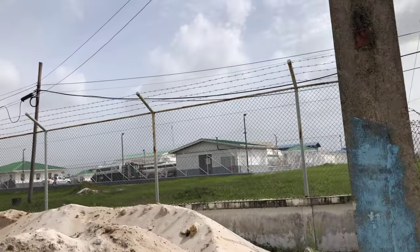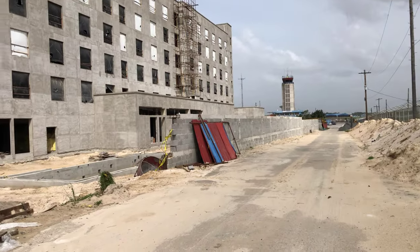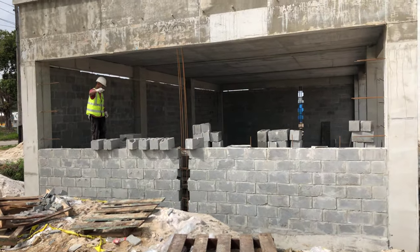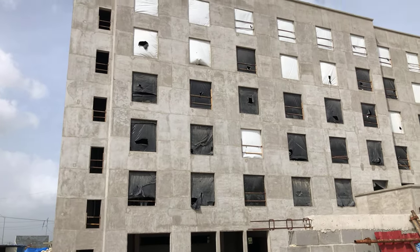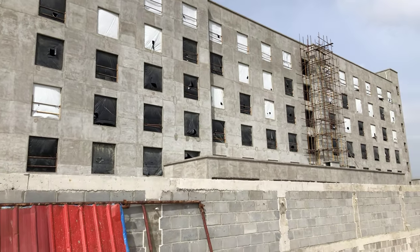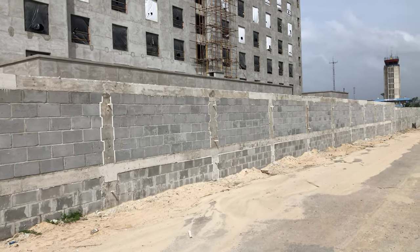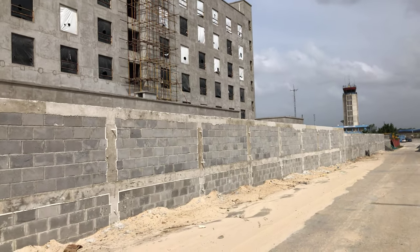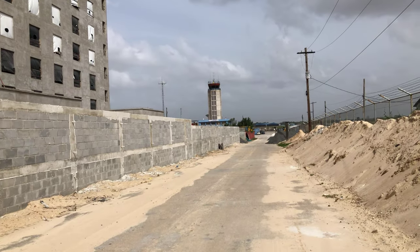It supplies aircraft fuel. And as you can see here, yeah, these guys are still working. Still working on the hotel. Let's see, Saturday afternoon. As you can see, the exterior of the hotel has been completed. And they've built a large, tall wall around the perimeter for, I guess, security reasons, since it's so close to this road.